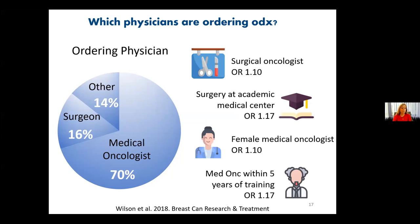And what we saw was that about 70% of patients who were receiving Oncotype DX had the Oncotype DX test ordered by their medical oncologists. But we were also able to look at physician characteristics that were associated with increased likelihood of receiving Oncotype DX. And these were having been seen by a surgical oncologist, having had your surgery at an academic medical center, having been treated by a female medical oncologist, and having been treated by a medical oncologist who was within 5 years of finishing their training.